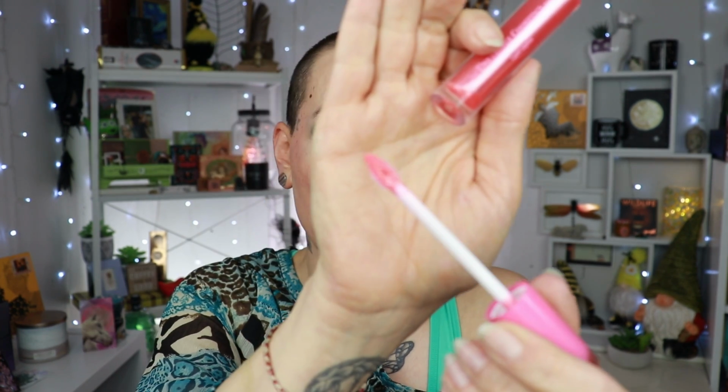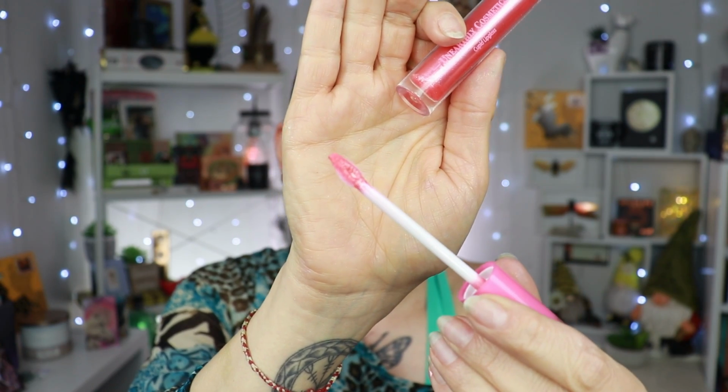Let's next go to the gloss that is in there. I think that the color is so pretty. I love her formula. I love her gloss formula. I think it's stunning. And it has one of these doe foot applicators that I like as well. I think it's just a very pretty color, and it complements the whole collection extremely well.